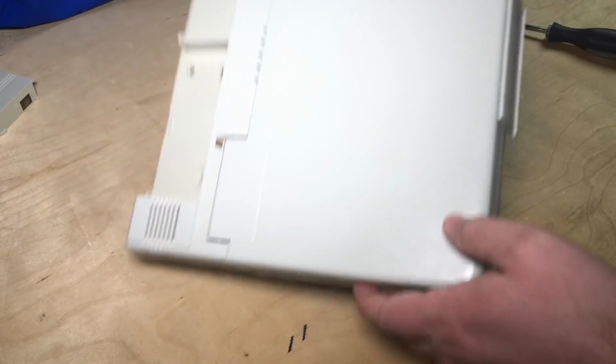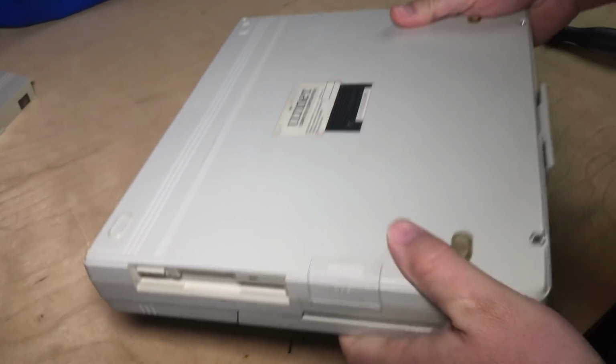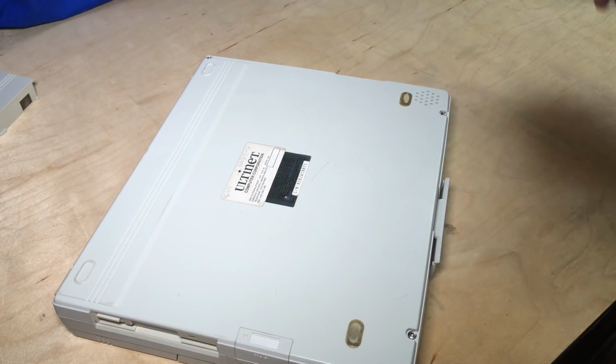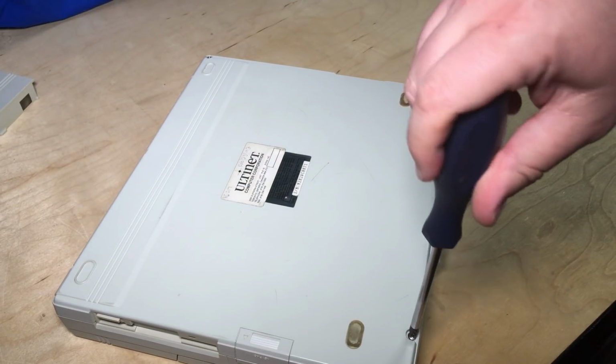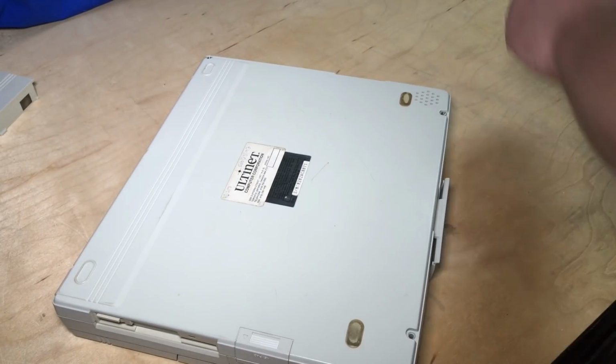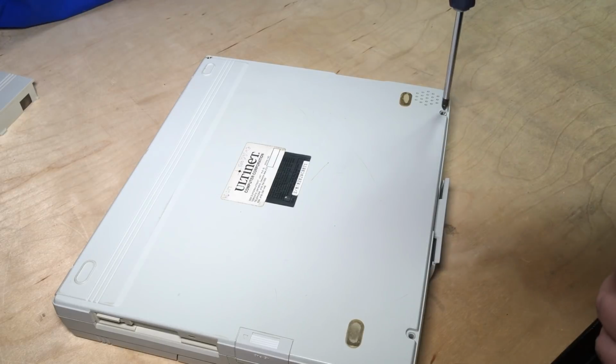Okay, and finally we'll take a partial look inside. I'm not going to fully disassemble it, but I will take off the keyboard so we can look inside there. I really don't want to break this thing.